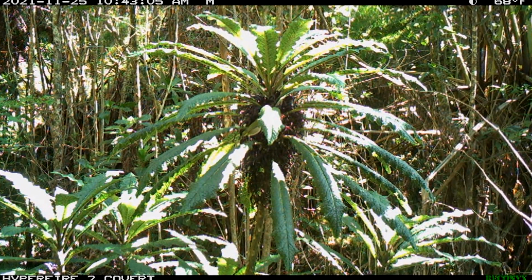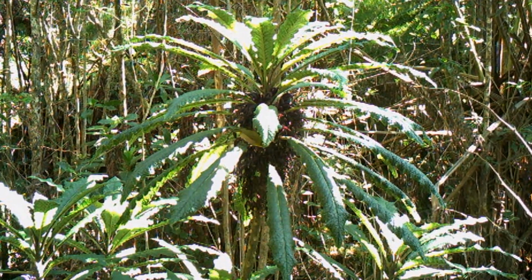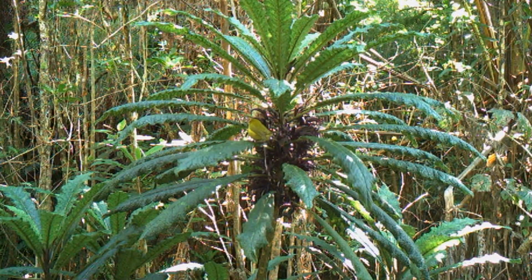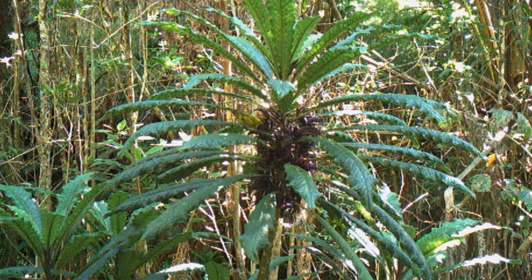And we've also had a great success story that we've been able to capture on our cameras where we've outplanted critically endangered species of plants, and we've seen our native birds come visit those plants, which is a high-level success story in conservation where you have the system interacting.